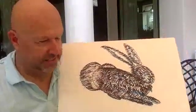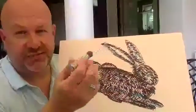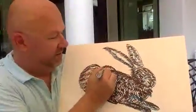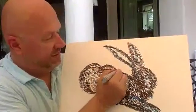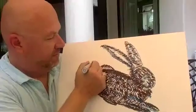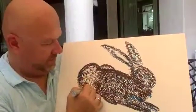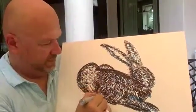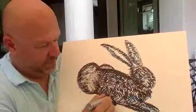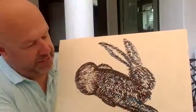I'm going to go back to my black. But this time I'm going to break out the birthday Sharpie. Birthday Sharpie is where you need to make sure that it's super thick. I'm just going around the perimeter, the outside of the bunny.